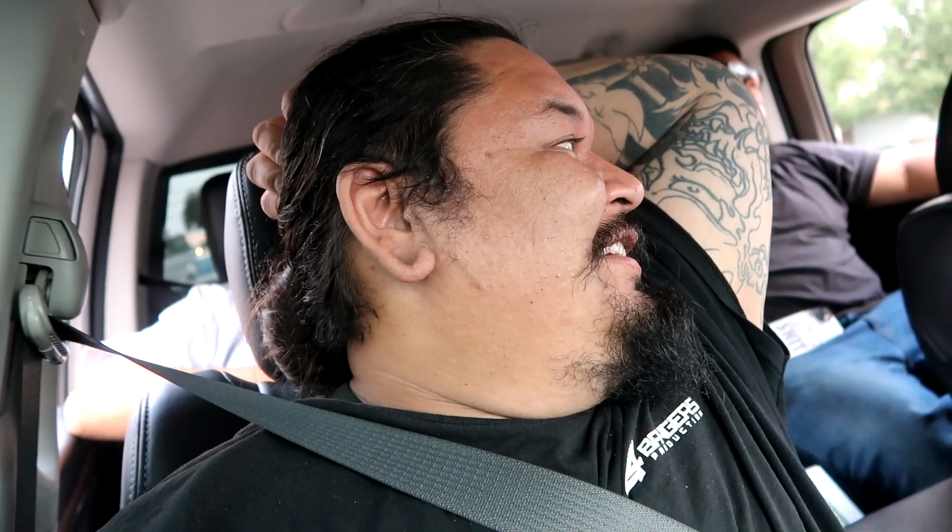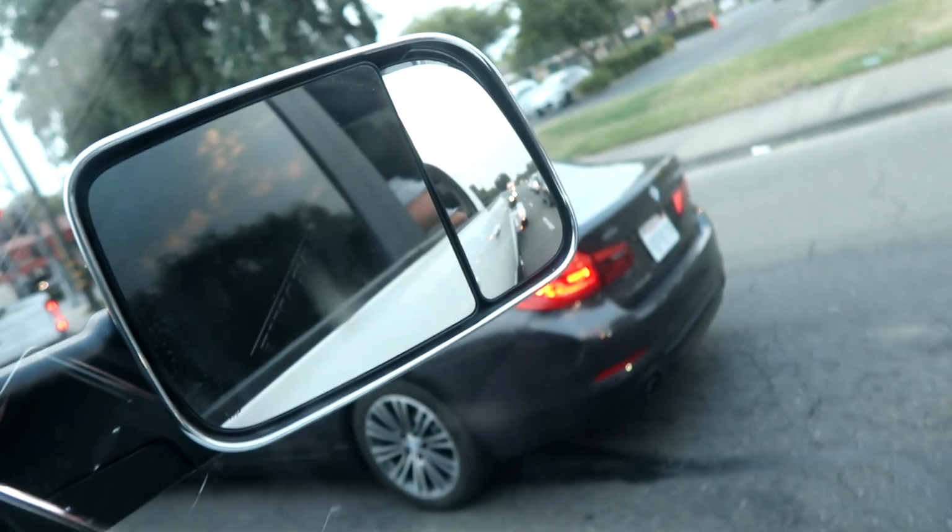Alright guys, so by now with all those little clips you saw before this one, we were on the road. Last minute decision, the guy finally replied back. So we're out here in Lodi with the trailer right there, cash in hand. We're gonna go check out this car right now.